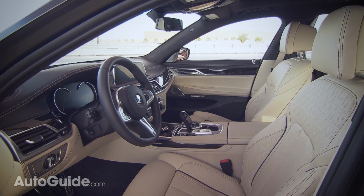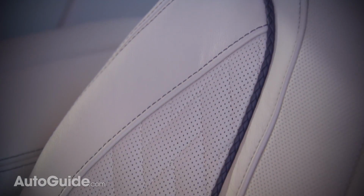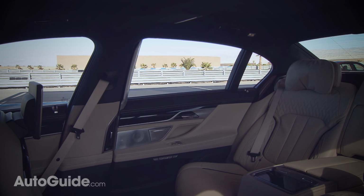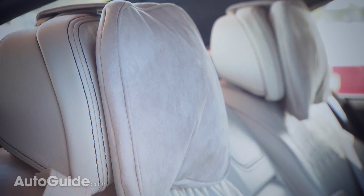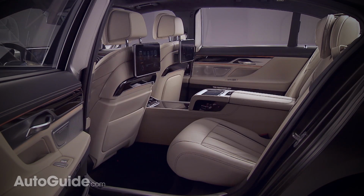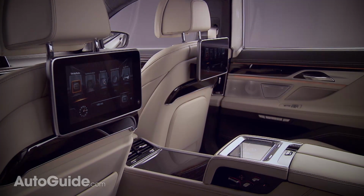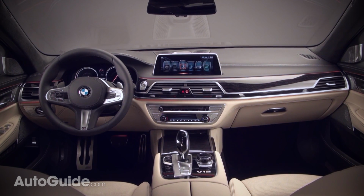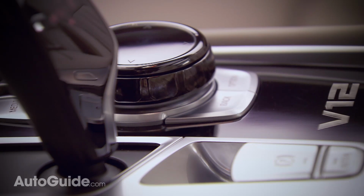The seats are adjustable in so many ways, with heating, cooling, and massage in addition to being supportive and comfortable. The back seats can be similarly configured, with a flip-down footrest and acres of legroom. To pass away the time in the back seat, headrest-mounted screens offer entertainment options and various iDrive functions, controllable by touch or a handheld remote. The front row iDrive system is also touchscreen operated, or you can use the knob for scrolling and selecting with a little pad for handwritten input on the top.